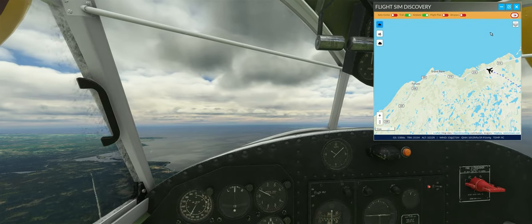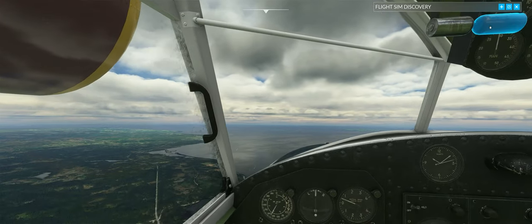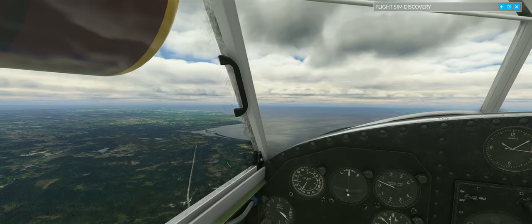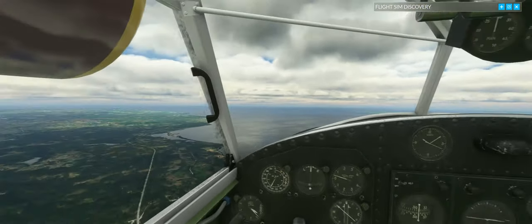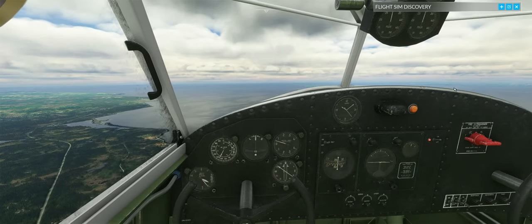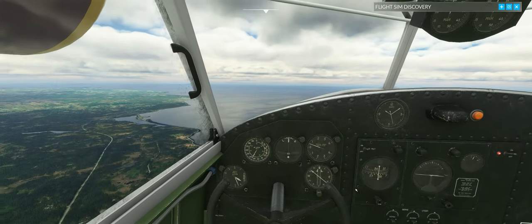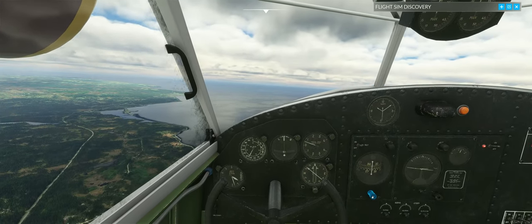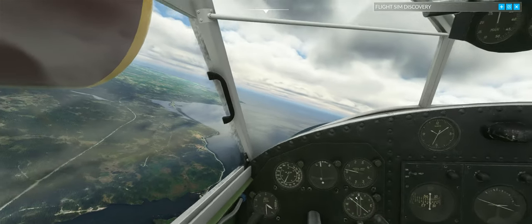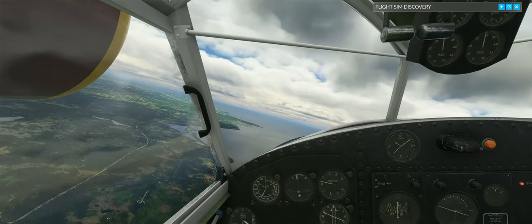All right, so here we are coming out on the Fortune Bay side of the Burin Peninsula. You can see down to our left the town of Grand Bank, which is probably where we're actually going to put down for the evening. So we'll just take a few minutes here and enjoy a look at the Fortune Bay side of the Burin Peninsula.